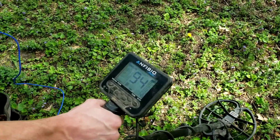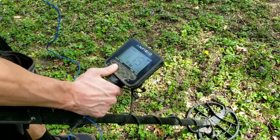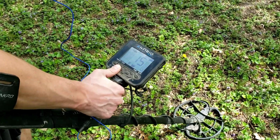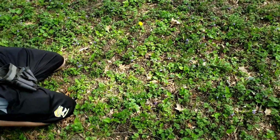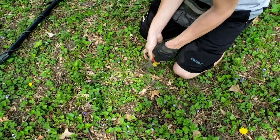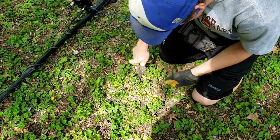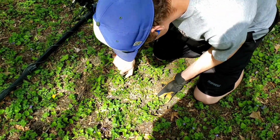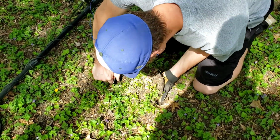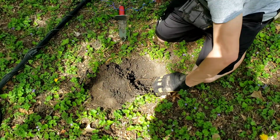Mid-90s on the Amphibio, not moving. Even when I change angles, still does not move. Pinpointing about 6 or so. I think this has a chance to be a silver half. Yeah, and I swung over it with the Equinox, and I was getting silver half numbers too. Fluctuated slightly, but you'd be crazy not to dig it.